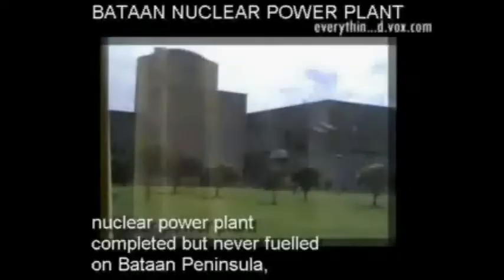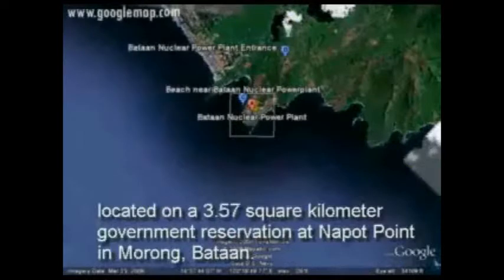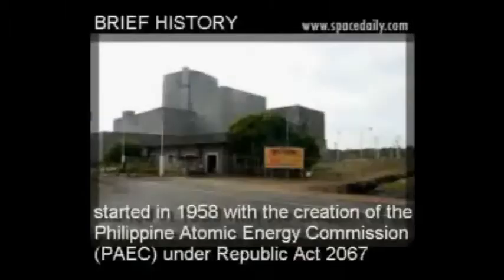The Bataan Nuclear Power Plant is a nuclear power plant completed but never fueled on Bataan Peninsula, 100 kilometers west of Manila in the Philippines. It is located on a 3.57 square kilometer government reservation at Napot Point in Morong, Bataan. It was the Philippines' only attempt at building a nuclear power plant. The Philippine nuclear program started in 1958 with the creation of the Philippine Atomic Energy Commission under Republic Act 2067.